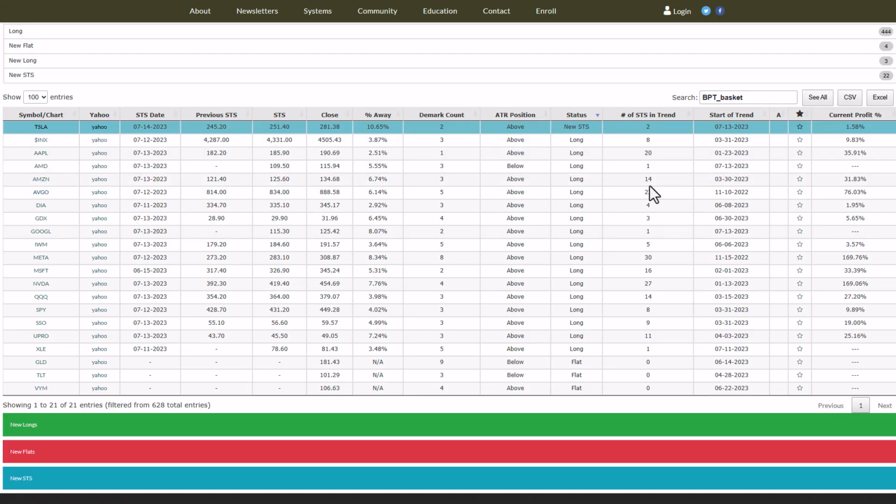And that's the last thing I'll talk about. It's pretty amazing here. The system went long Meta on November 15th, and it's been able to raise its stop 30 times, guys. So pretty crazy, pretty cool. That's an idealized situation, but it can happen. And anyway, let's go and get back to the market newsletter.